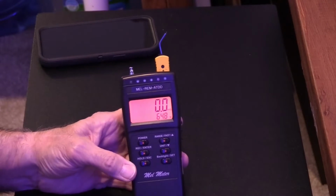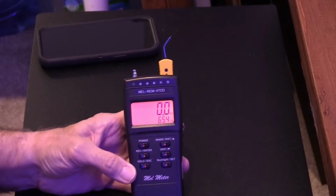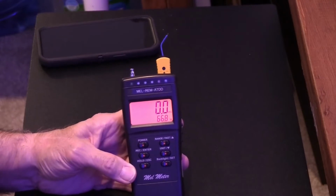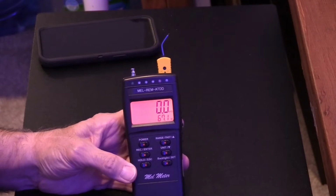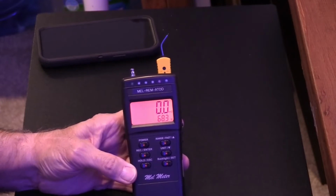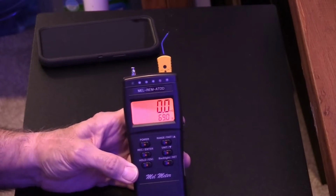But I have an environmental device that I use that I will do a behind the scenes on probably next. So you can see it's pretty awesome actually. It monitors temperature, humidity, barometric pressure, EMF. It's a very cool device. So this is climbing back up to room temperature, and there we go. We're back up almost to 70.